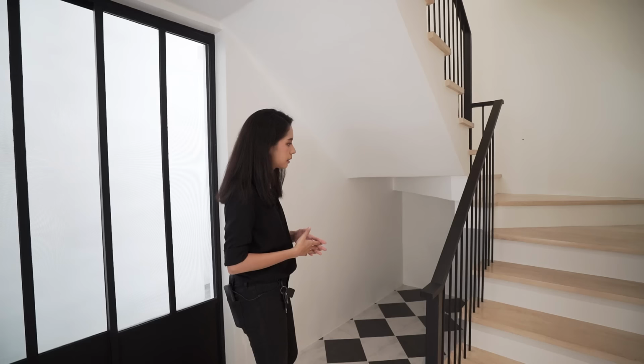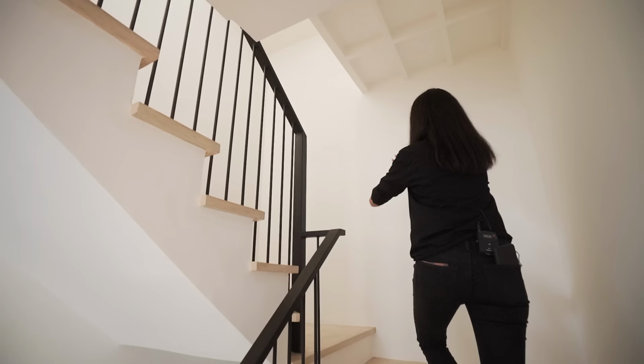Okay, there's a lot more. We've only covered the ground floor and the basement. We still have two more floors going up.